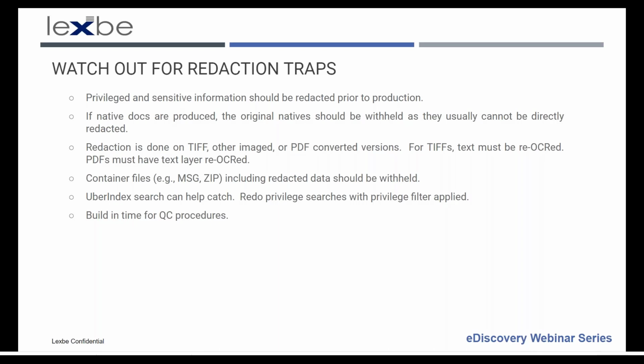Other issues are natives. Usually native files are not being redacted directly. There are some tools on doing that for Excels. For that, there are specialty tools, but normally the natives should be withheld as part of the redaction and not be done directly. So if that's been done, then one needs to make sure that the natives are not being accidentally produced as part of a production. Our system and others have logic around that to make sure that the natives are withheld.